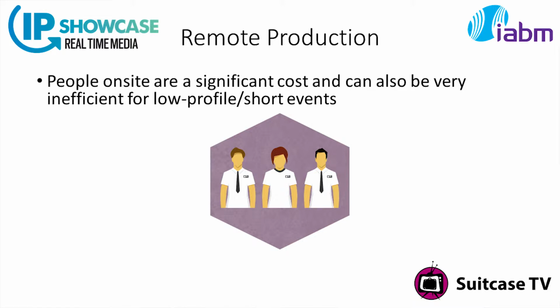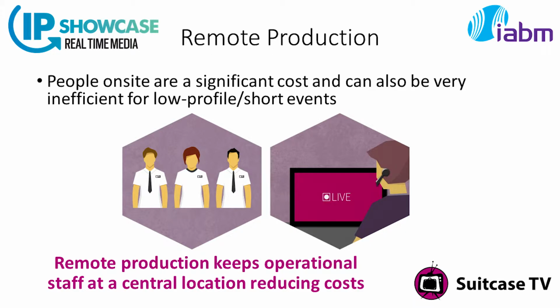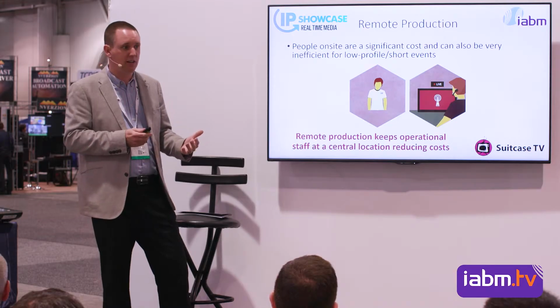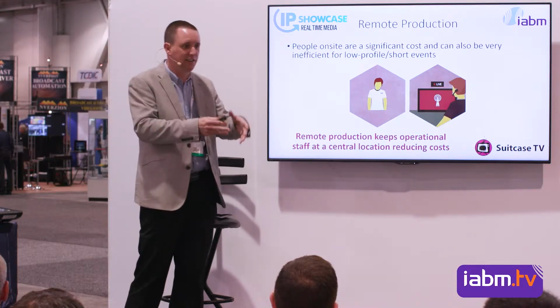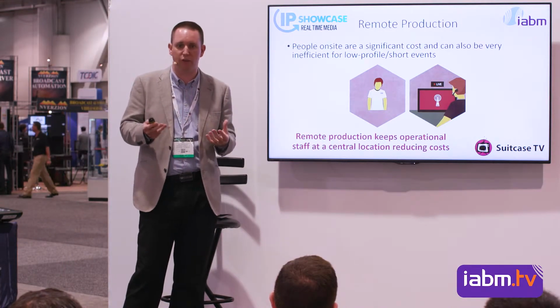So the biggest cost for many productions is people. If we can move to a model where we've got remote production, where you keep some of the people, not necessarily all of the people, back at the production center, where they go home at the end of the day and they aren't costing you money to be on site, we can do more productions for a lower budget. Now, this isn't just about making existing productions cheaper, it's opening up the market to more productions, more content.